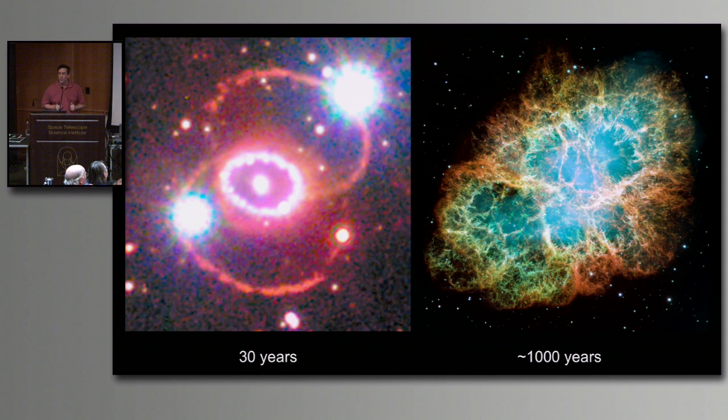So this is a 30-year-old supernova remnant. You can see that stuff in here. And this is a 1,000-year-old supernova remnant. And it will be cool for astronomy to be able to watch this and see that supernova. They grow up so fast.